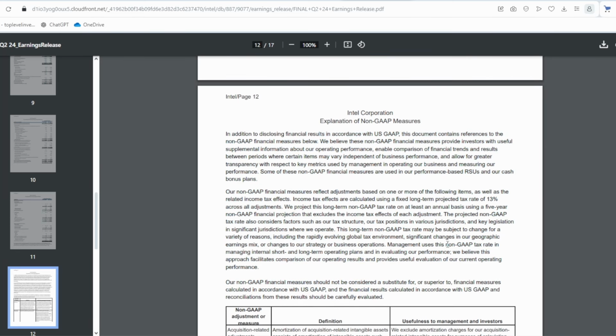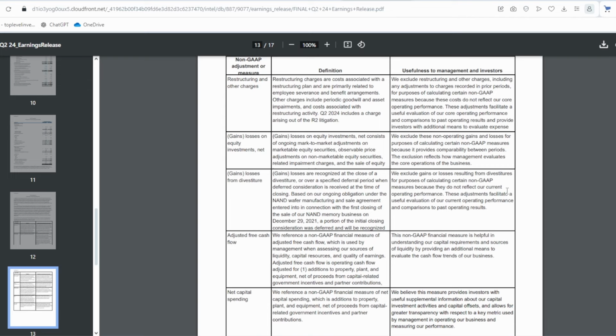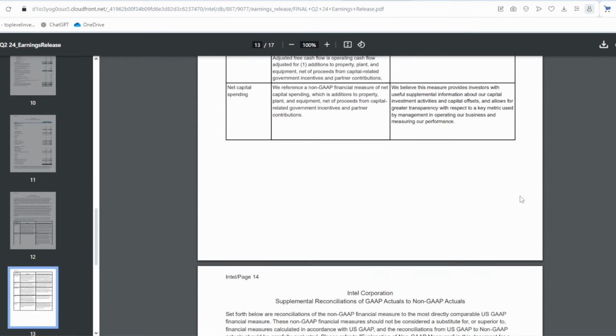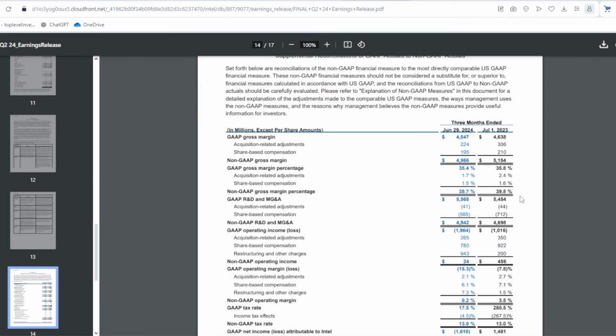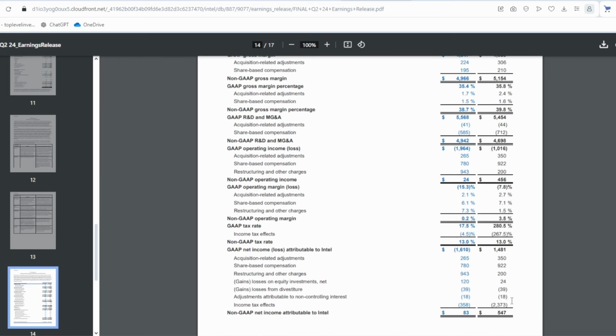Focus on liquidity. The suspension of the dividend is aimed at preserving cash flow to support necessary investments in technology and manufacturing. Intel recognizes the importance of maintaining liquidity to execute its strategic plans effectively. Long-term commitment. Despite the suspension, Intel has reiterated its long-term commitment to reinstating a competitive dividend once cash flows improve and the company achieves sustainably higher levels of profitability.